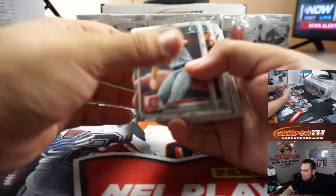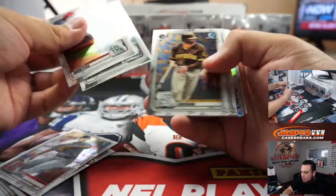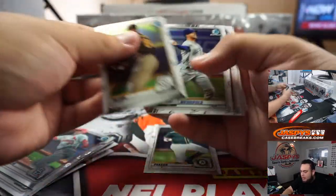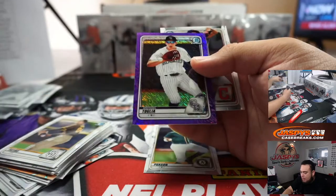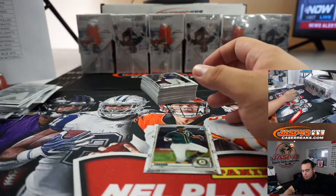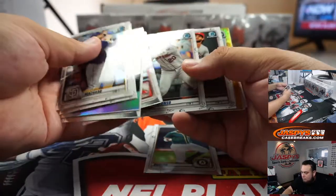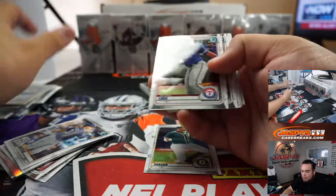All right, last box, and then we'll go to the next six. You got Colin Barber for the Astros. You got Devi Garcia for the Yankees. Pawson. Tuglia. And we got Kevin Smith, Bowman's first gold for the Mets going to Dakota.